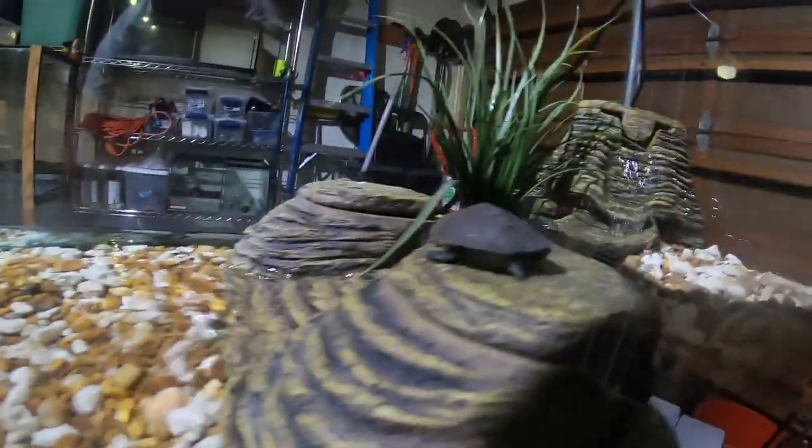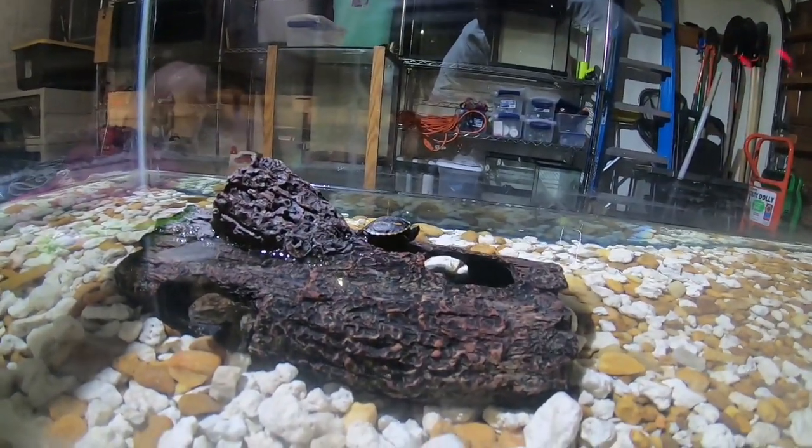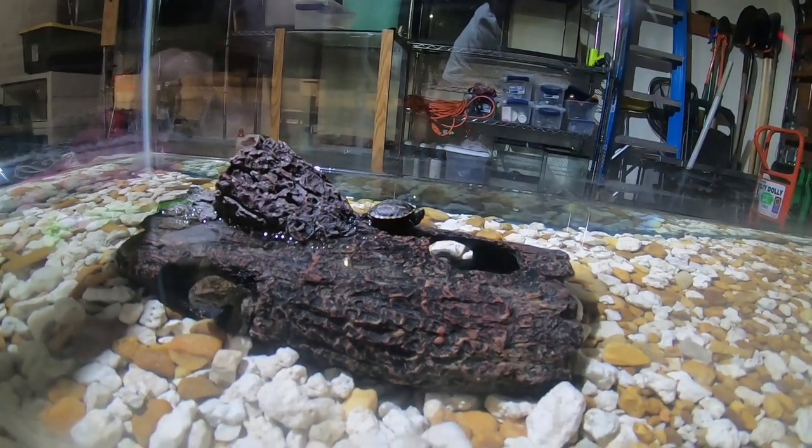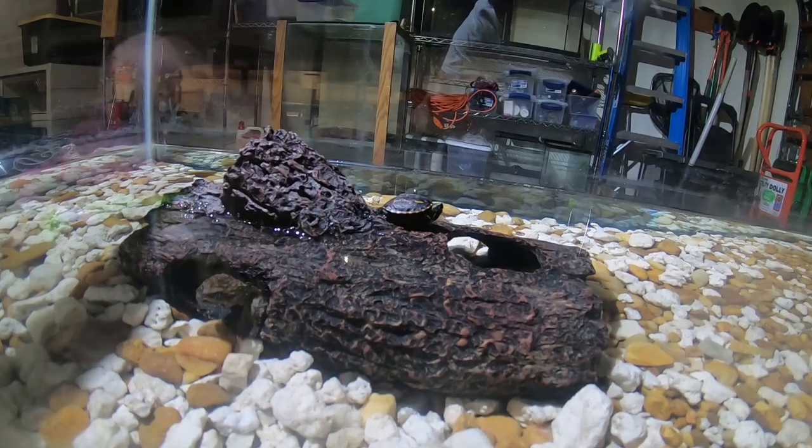The little slider is doing great. He's chilling out right there. So hopefully he'll be okay in a couple days, and we will release him back into the wild. So cool little turtle, thought I'd show him to you guys.